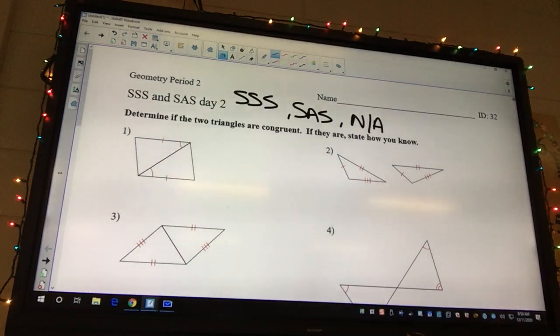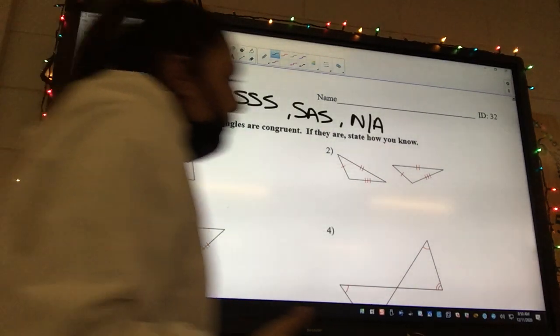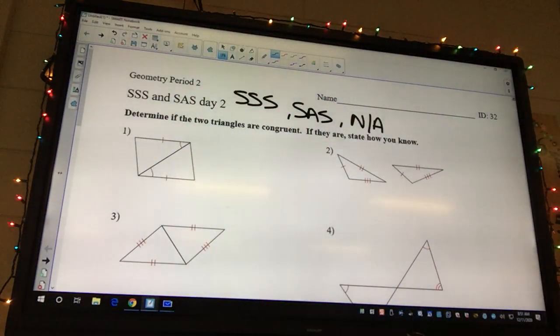But some of you got it mixed up the other day, so don't go working ahead, because the angle has to lie in between those two sides. Some of you are putting side, side, angle, and it's not, because your angle has to be right here. If I'm looking at this side and this side, the angle has to be in between those sides. You can't use an angle over here because there's really another side of this triangle. So it has to say side, side, side or side, angle, side, and then not enough information.